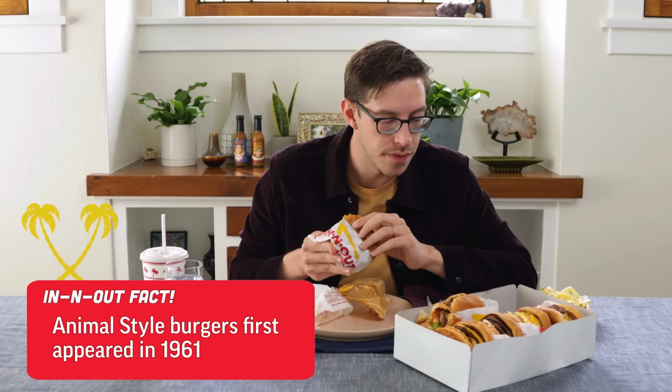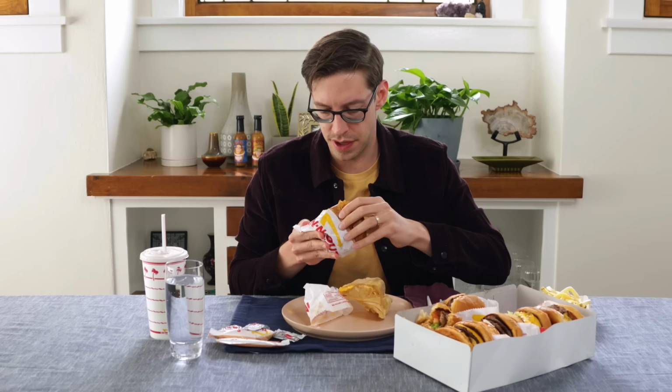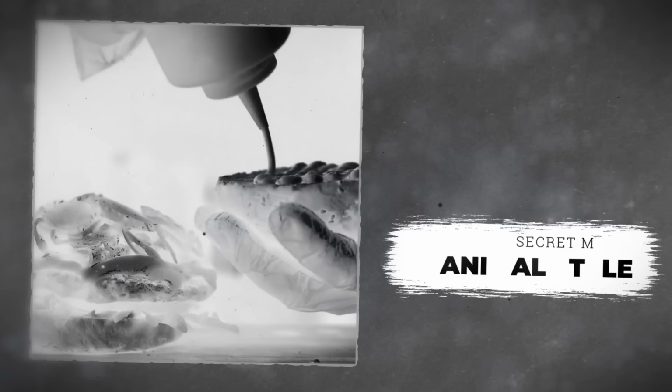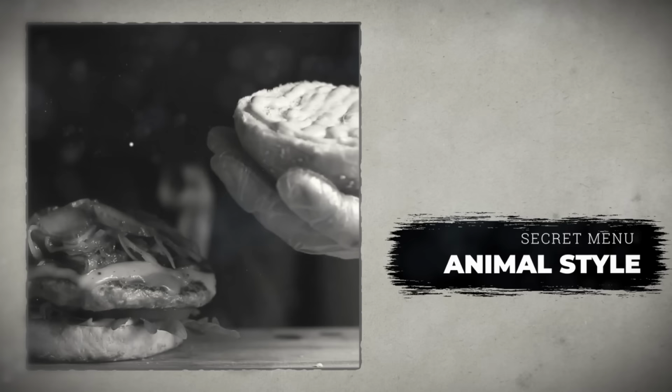This looks like a hamburger animal style. I think that's what I got. Yeah? There's so many, they're all so similar. But it's got pickles. I think that's what makes it animal style. Now look at this mess of a burger. These big pickles. Big pickles. Hamburger animal style. Secret menu number one.